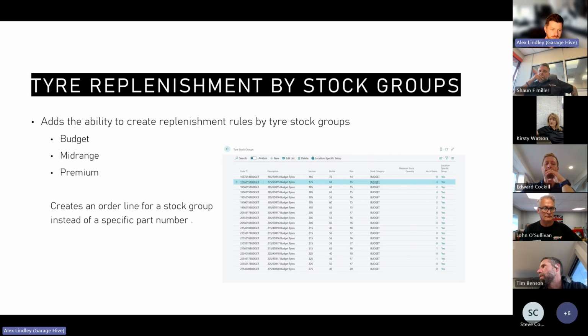So we've created a feature set that allows you to categorize tires into tire stock groups. If you have 10 different brands of budget tire, you can create a stock replenishment rule to say, I want 10 budgets kept in stock. And instead of the system telling you to order a specific part number, it will just tell you to order 10 budgets. It will also look at what tires are considered budget and what's already in stock. This might sound completely irrelevant if you don't sell tires, but if you do sell tires, this is a really, really cool feature, to be honest with you.